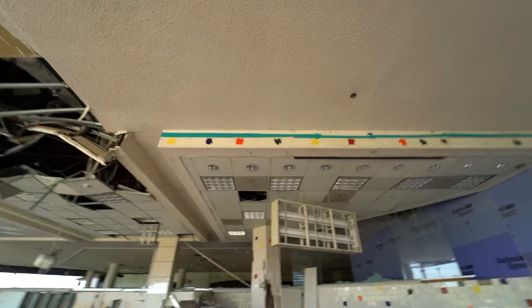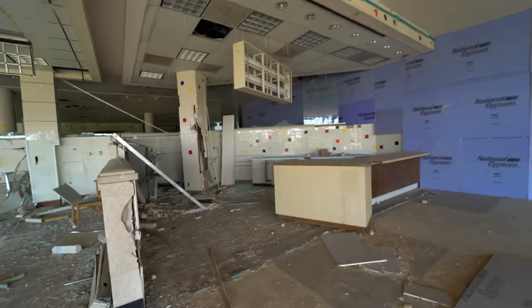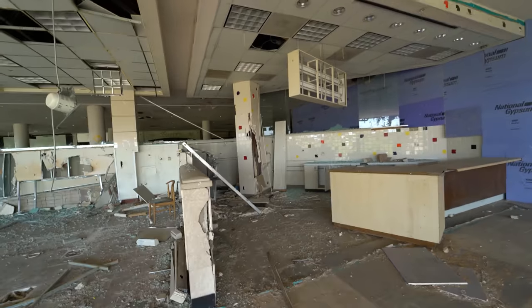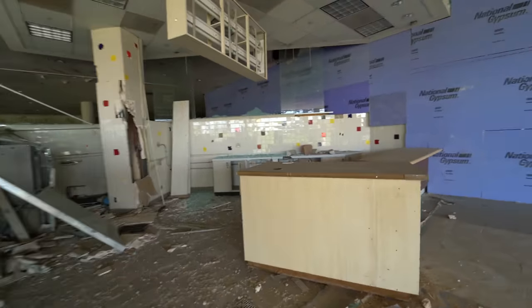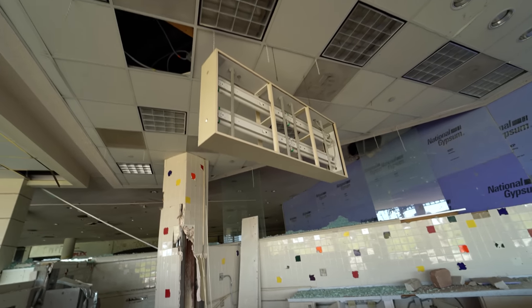The tiling, look at that, guys. There's so much more character back then. Even subtle stuff like this, just color tiling. You know, as a kid, you see this and you just think, oh, it's a fun place. Fun place to eat. I have no clue what this could have been. They've got the old school menu looking thing there.